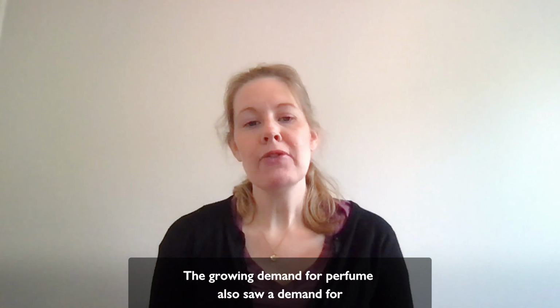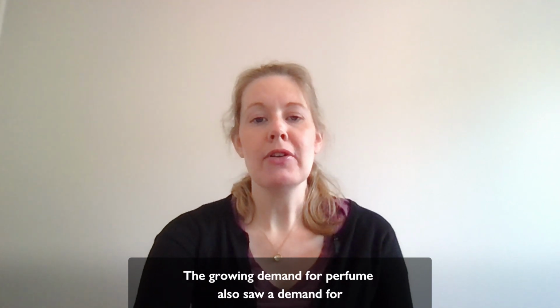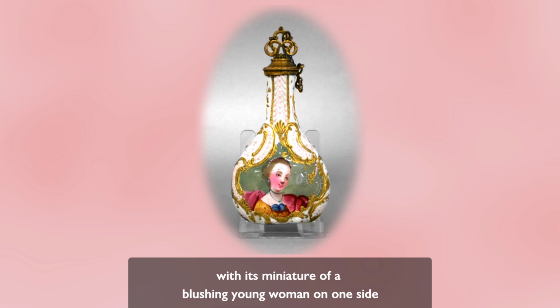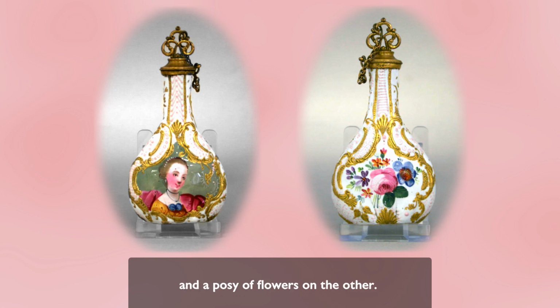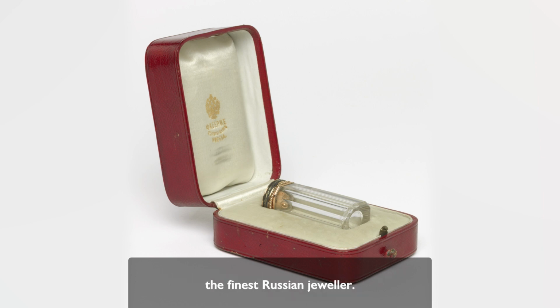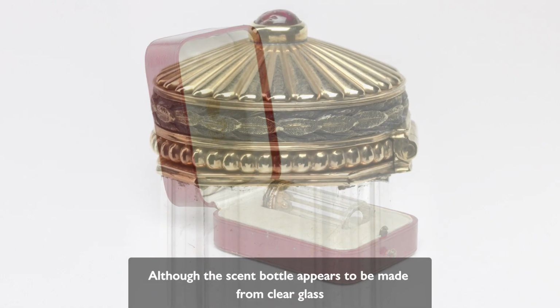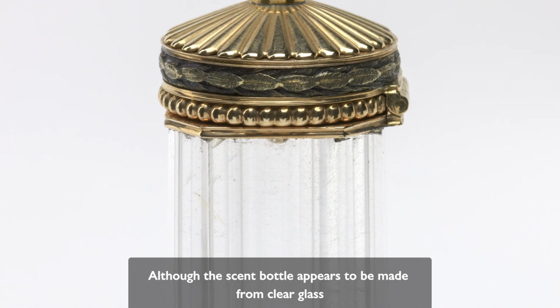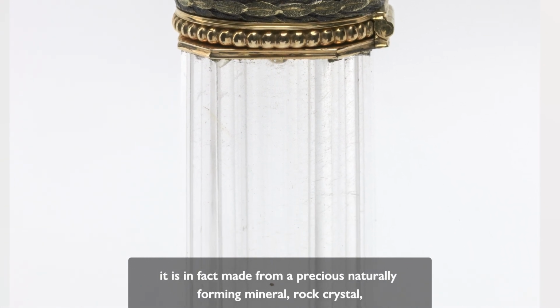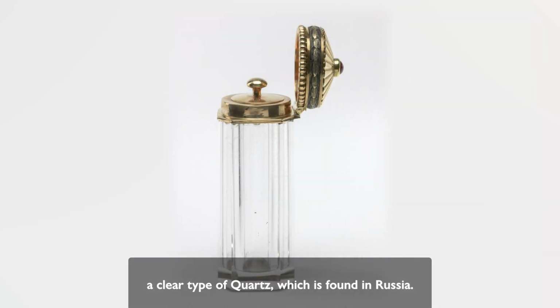The growing demand for perfume also saw a demand for intricate and luxury scent bottles, such as this painted enamel perfume bottle from Staffordshire, with its miniature of a blushing young woman on one side and a posy of flowers on the other. Or this scent bottle, made in Russia by a firm working in the style of Fabergé, the finest Russian jeweller. Although the scent bottle appears to be made from clear glass, it is in fact made from a precious, naturally forming mineral, rock crystal, a clear type of quartz, which is found in Russia.